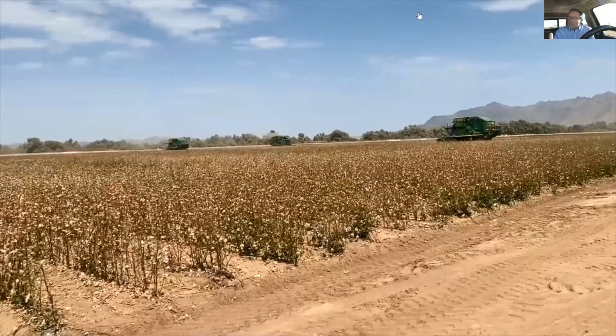Some cotton pickers, probably like the ones you see in the video, may have yield monitors in them. So as it's picking the cotton, it can tell you what your yield is, if you're picking 1,000 pounds per acre or 1,500 pounds per acre. So there is that technology available. If it was a really good yielding year for cotton, how many pounds would you pick per acre?